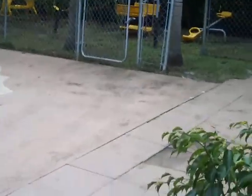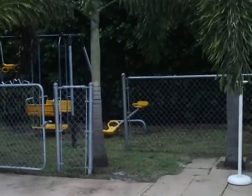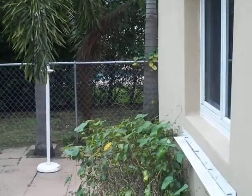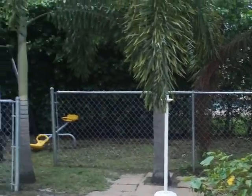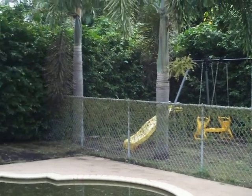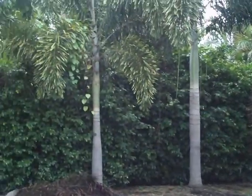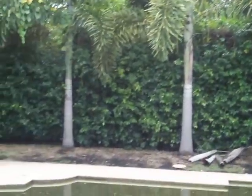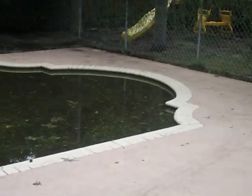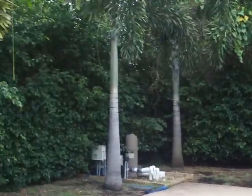Go out to the pool area. And it has a nice little backyard to it. And there's some play furniture. Some nice palms back here. Nice size pool. Doesn't look very good right now, I know. But had a lot of rain here the last couple of days. And of course, this is a foreclosure. Somebody's been really taking care of it.